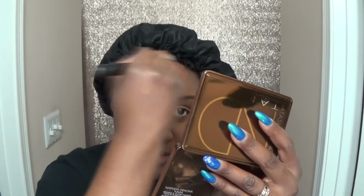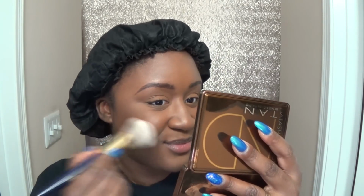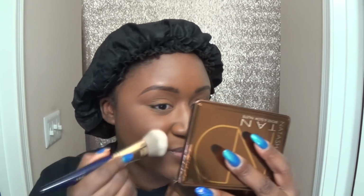Alright, so we've got a little bit of color, but nothing to write home about. I'm just going to take this because I did put it down around the perimeter. So now that we did that, I'm going to take the same powder on a different brush. This is a brush from Juvia's Place. Juvia's Place has really beautiful brushes. So if you want synthetic hair brushes, high quality, that are going to last, go to Juvia's Place. Using this as a blush.